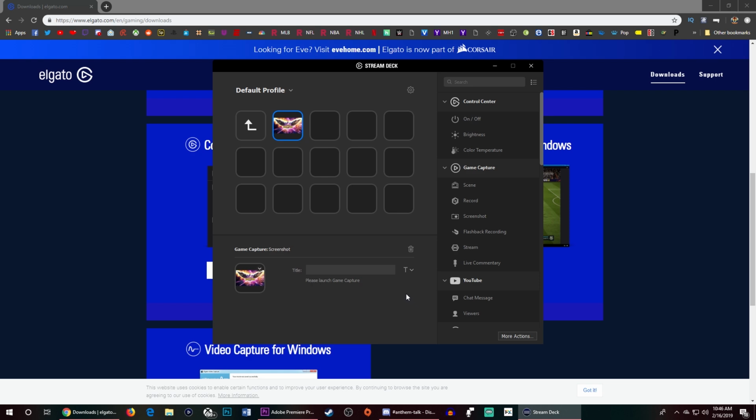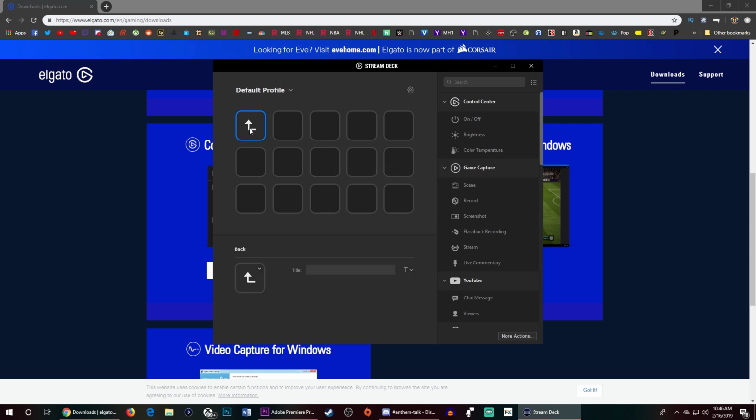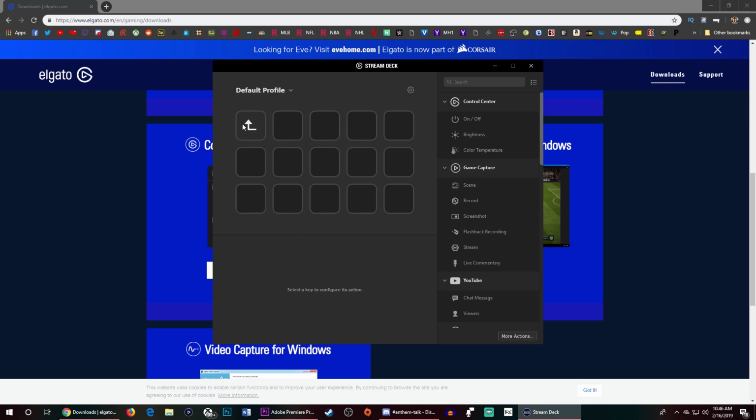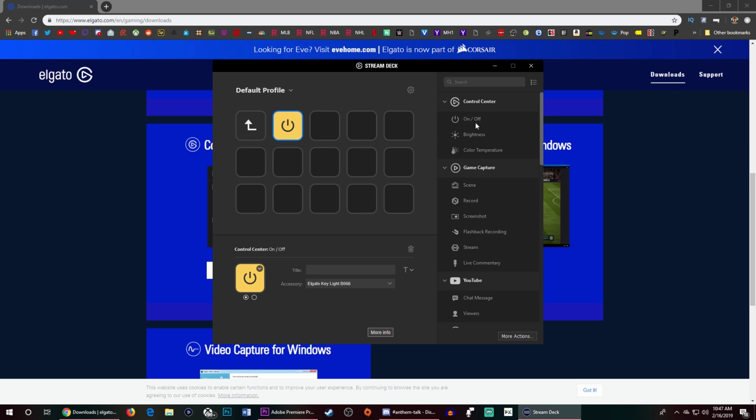Like I said, I literally just have, let's trash this. I'm not using it nearly for what I should be. Alright, so right here, nothing to it. Guess we can drag that right there. Should we turn it on, off? Put brightness here. And we can put color temperature here.